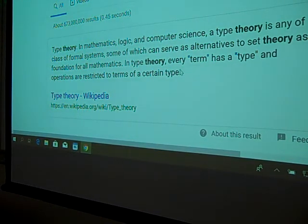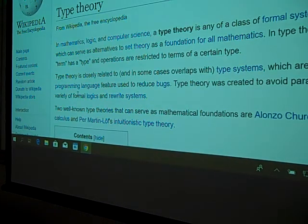So if that definition doesn't explain it for you, you can go on.